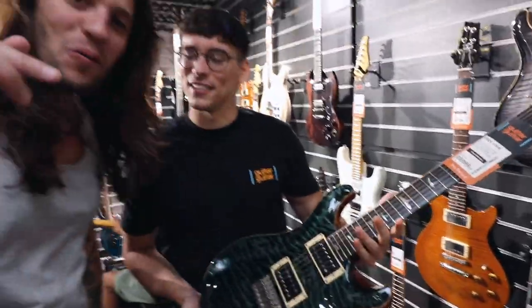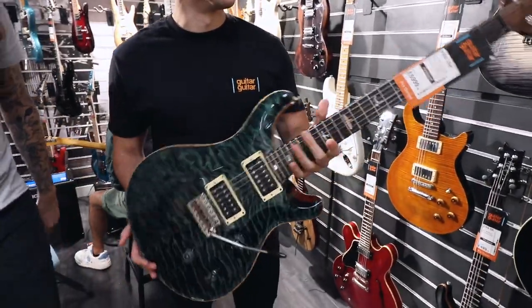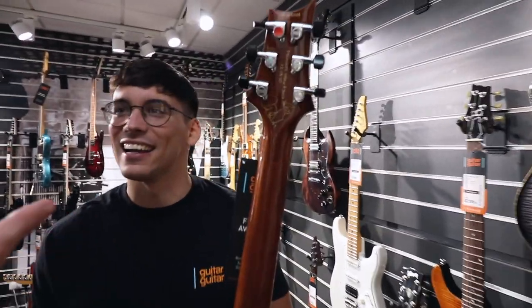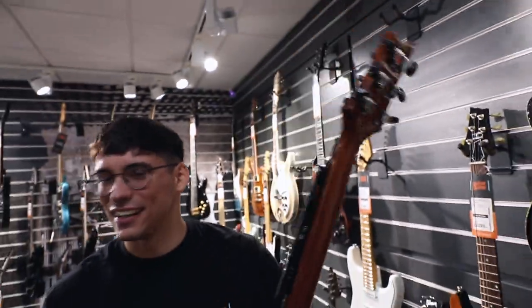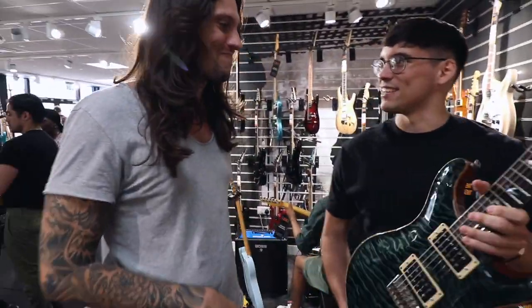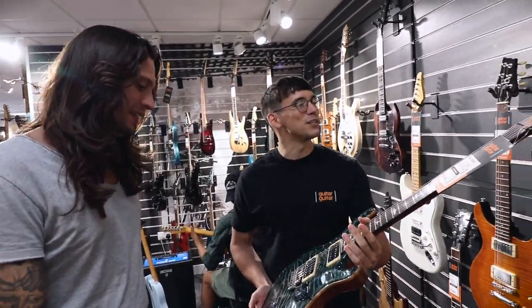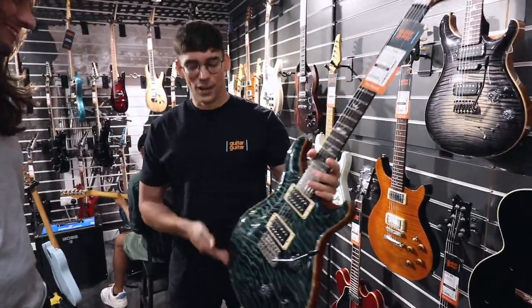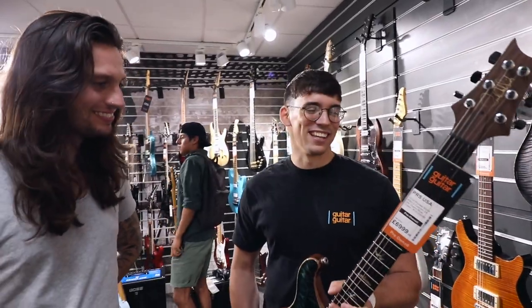Can I just say, we've been drooling at this guitar since we got here this morning. It's absolutely awesome. It's signed and everything by Paul Reed Smith. The date as well, 2010. All of the older private stocks get signed in quality checks. So absolutely gorgeous, a Custom 24, 2010 private stock, quilted top. That finish as well, it's amazing. That's wicked, man. Love it. Cool choice.